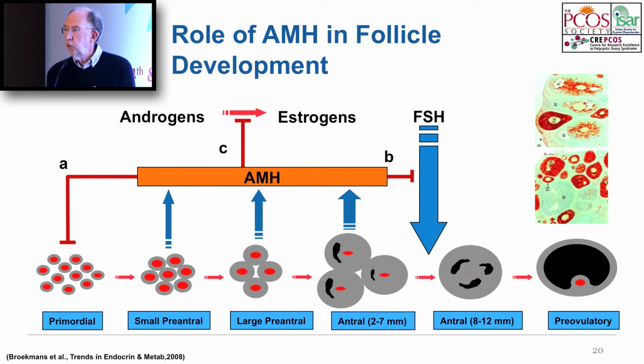We can stain for AMH in the ovary, and you'll see that the small follicles have a much bigger stain than the large follicles.